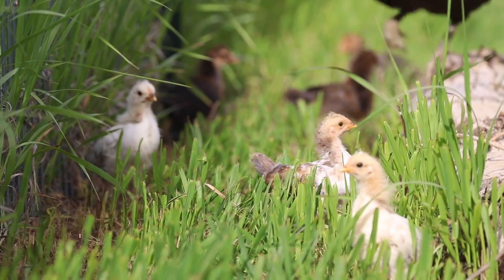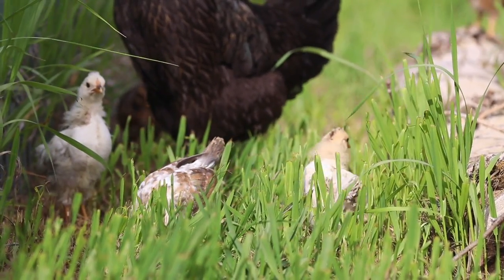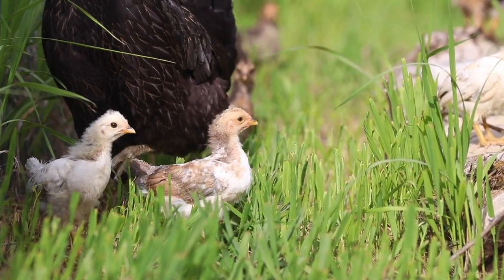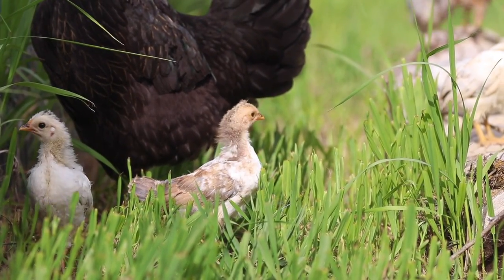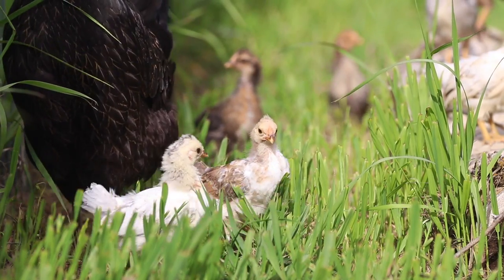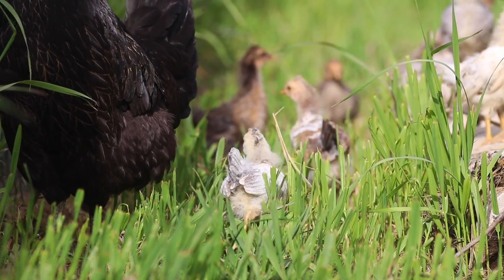And Blackie came right over and told all the kids to scram sideways, and she marched up and down the side of that fence, clucking very indignantly, and the cat looked over and decided, no, I don't think that's something I want to even think about messing with at all. So that's kind of amazing to see.